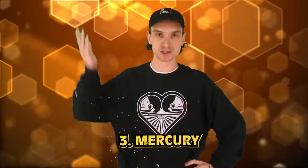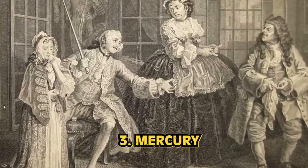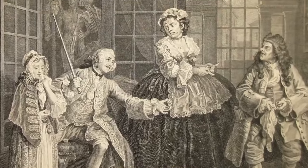Number three, mercury. Mercury, yeah, the element. Let's do this. In ancient times, mercury was used as a medicine due to its perceived healing properties. Now, this was an element, okay? It's not poo, it's not pee, it's something legit in the scientific community. It was believed to have a range of therapeutic effects, including treating infections, skin conditions, and even mental disorders. All that in a drop of mercury.